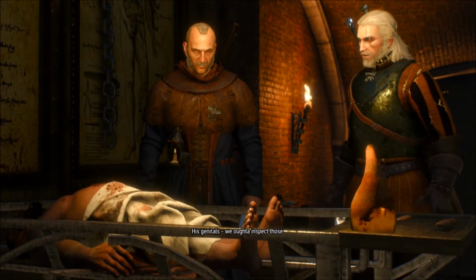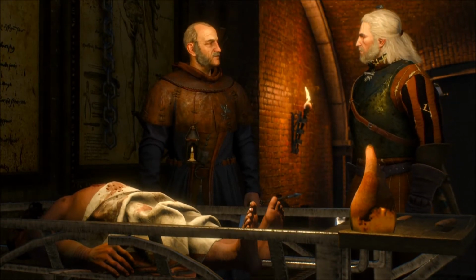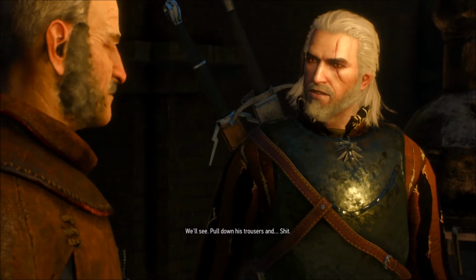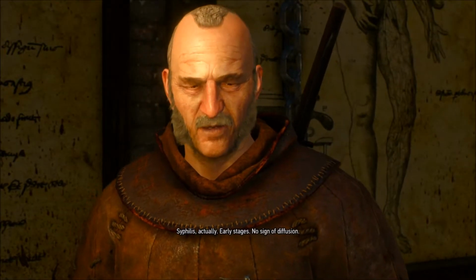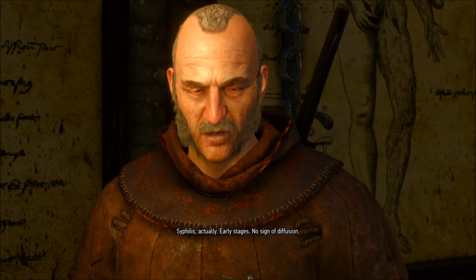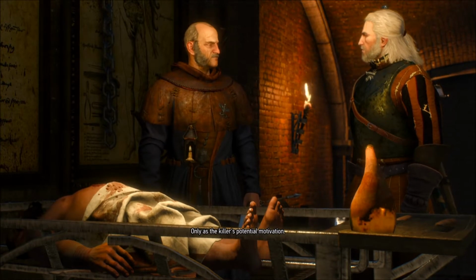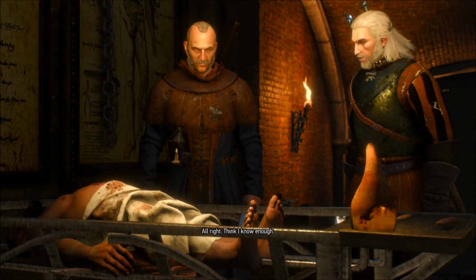His genitals. We ought to inspect those. I sincerely doubt they bear any relation to the matter. We'll see. Pull down his trousers and... shit. Syphilis, actually. Early stages. No sign of diffusion. Think there could be a connection? Only as the killer's potential motivation. All right. Think I know enough.